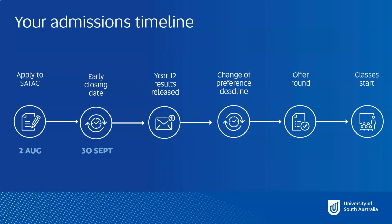Now you can still apply after this date, however it's worth noting that if you do, you will be hit with a SATAC late fee and it makes your application quite expensive. So we encourage you to apply nice and early. Year 12 results will be released on the 13th of December, and the change of preference deadline is the 15th of December. So you have up until this date to change your preferences. So even if you create your application in August, you still have time to change your preferences up until December.